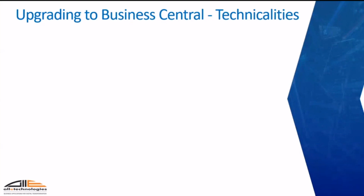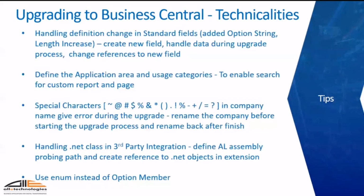Moving to some of the technicalities, as I mentioned, I would be covering some of the tips and the challenges around that, and this is purely for the technical people. As we know, in NAV there were a lot of things available. We could even modify the standard tables, add fields, change the data type, add option fields, even increase the length, for example, for the description of item and customer and like that across the database. Well, if you have done those, those are problems in upgrade. You would not be able to take that to Business Central, and there are ways to handle it.